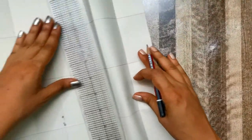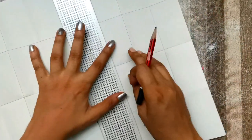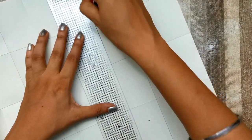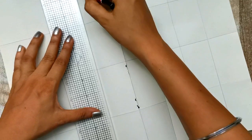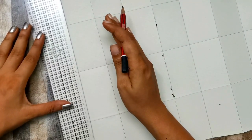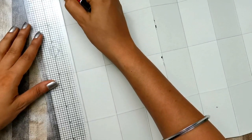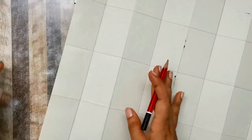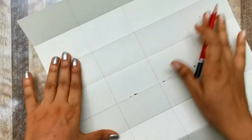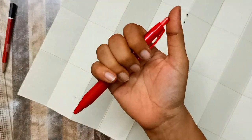So exactly, now we will draw lines in the remaining boxes. And it is optional if you want to mark the dates with a pen. That is your choice if you want to, or else you can do it as you like. Okay, it got a little crooked, but yes. So here I'm just writing the dates. I'm using a red pen, I guess. I do have a red pen.